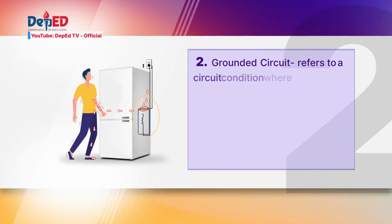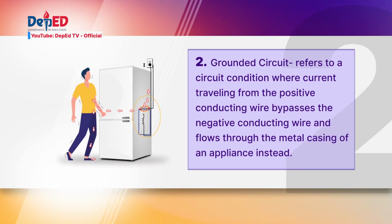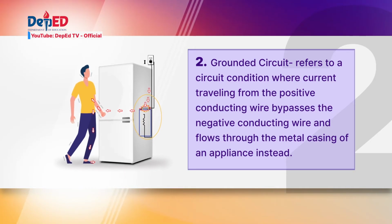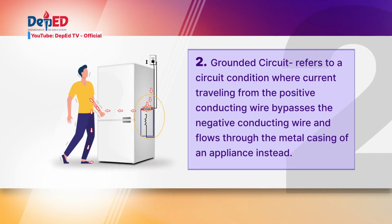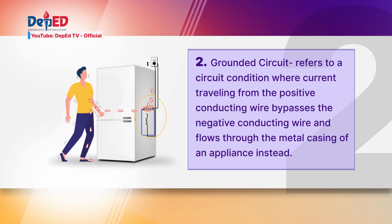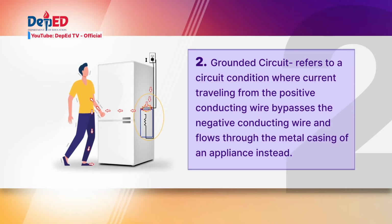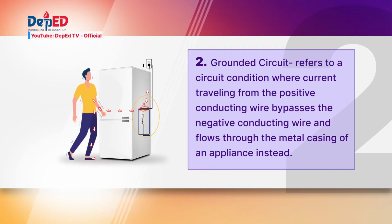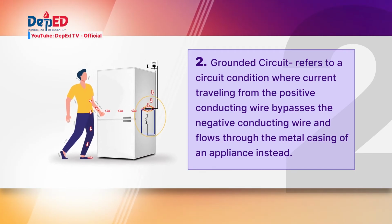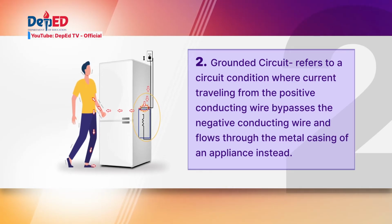Another one is a grounded circuit. A grounded circuit refers to a circuit condition where current traveling from the positive conducting wire bypasses the negative conducting wire and flows through the metal casing of an appliance instead. In order to prevent accidents and injuries brought about by short and grounded circuits, safety devices must be installed in all electrical lines and safety measures must be observed at home.